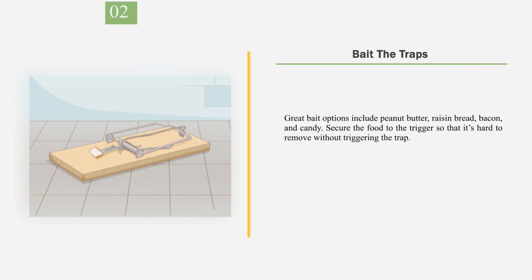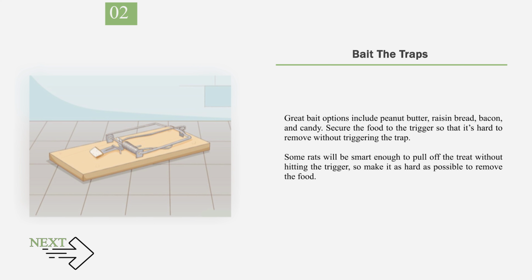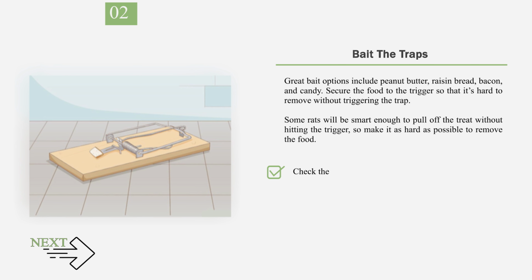Number 2. Bait the traps. Great bait options include peanut butter, raisin bread, bacon, and candy. Secure the food to the trigger so that it's hard to remove without triggering the trap. Some rats will be smart enough to pull off the treat without hitting the trigger, so make it as hard as possible to remove the food. Check the traps frequently to keep them baited.